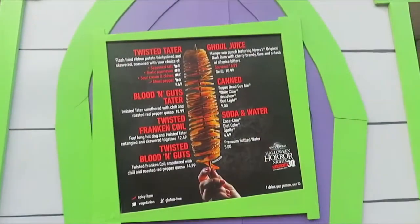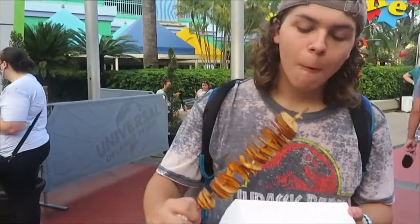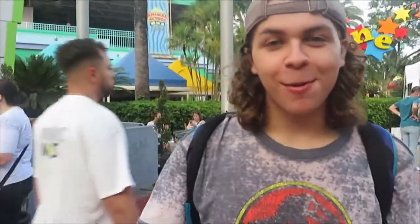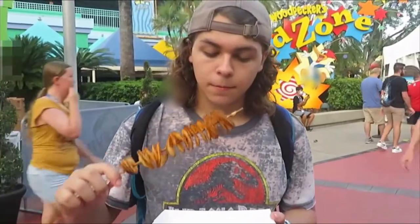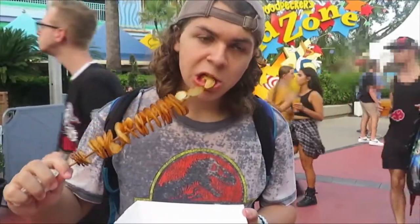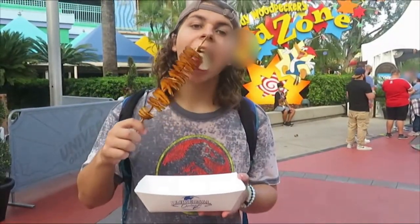The Twisted Tater menu, we're going to give that a try. Boo is trying a Twisted Tater. It's just the seasoned salt one, which I'm pretty sure is just like curly fry seasoning. Baked potato tip, so it's like very thinly sliced, but it still has a bit of crisp to it. Pretty yummy. And a big tip is to get the tray, because we saw someone dump it on the ground because it kind of got out of control. So ask for the tray when you order it and that will make it a little more user-friendly.